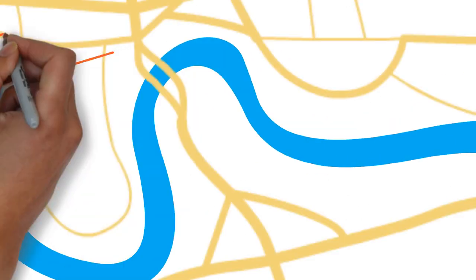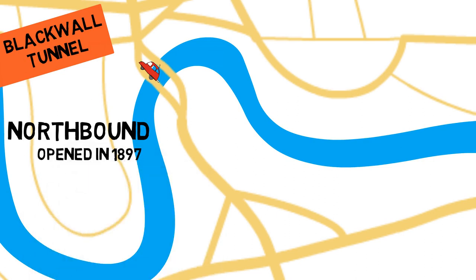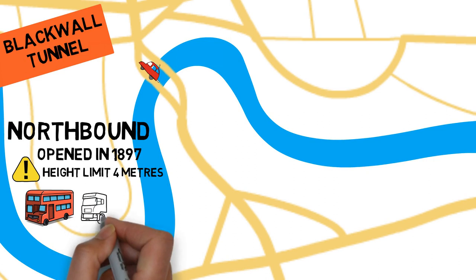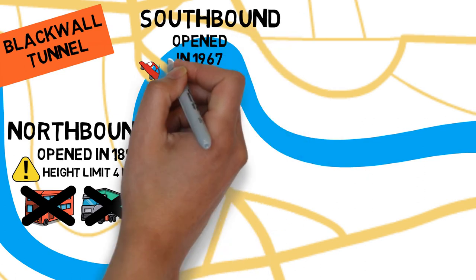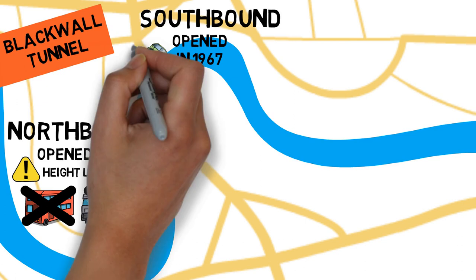Let's look in particular at the Blackwall Tunnel. There are actually two tunnels. The northbound tunnel was opened in 1897. It has a height limit of 4 metres, which means that double-decker buses and most HGVs cannot use this route. The southbound tunnel was opened in 1967 and has a less restrictive height limit.